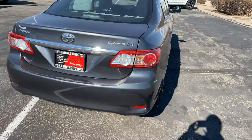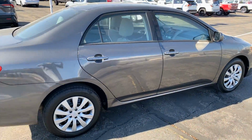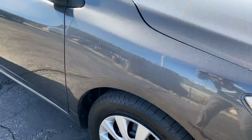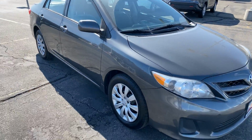Tires almost look brand new. I'll give you a peek of those here in just a second. Needs a bath, but outside of that, this thing is ready to go. Give you an idea of the tire tread depth here. Not a very good image, but these are awesome. Like I said, these are like new tires.